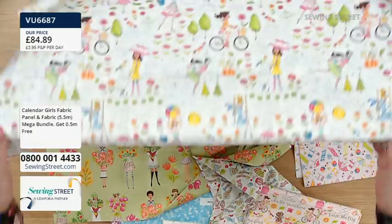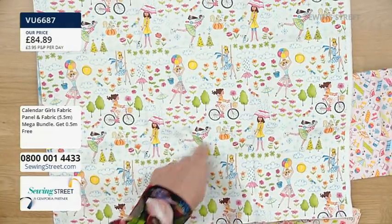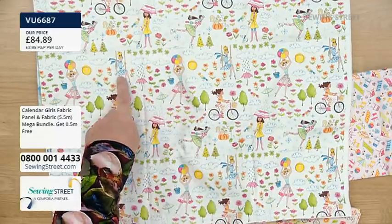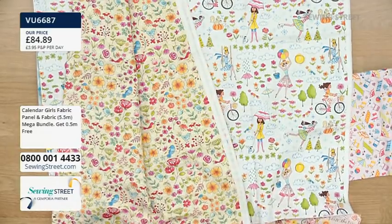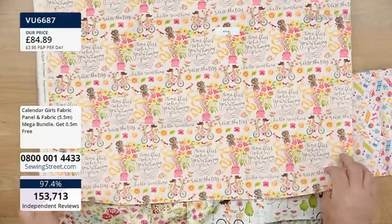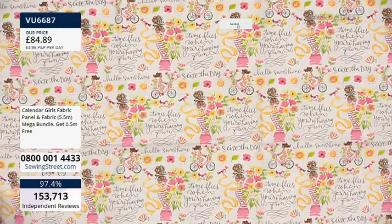Look, I haven't got a dog, walking the cats, ice skating, going on my bike, well I don't ever look like that, swinging on my garden swing, aren't they just, look at that one, that one's stunning isn't it, with the little birds on it. Then this one's got little sayings on it: time flies when you're having fun, seize the day, hello sunshine.